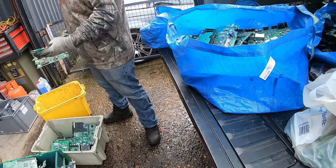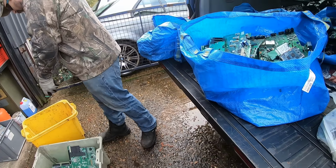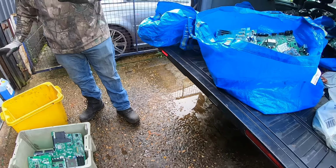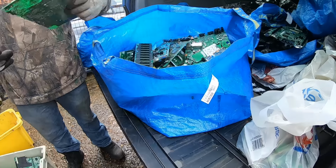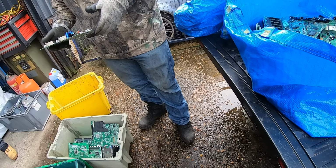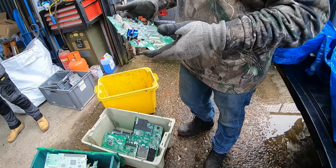And we've got some green. Well, I call it green board because it's harder to disseminate and then also do the paperwork side of things, so you just call it a green board. See, like that guy there, I mean, she's full of ICs.